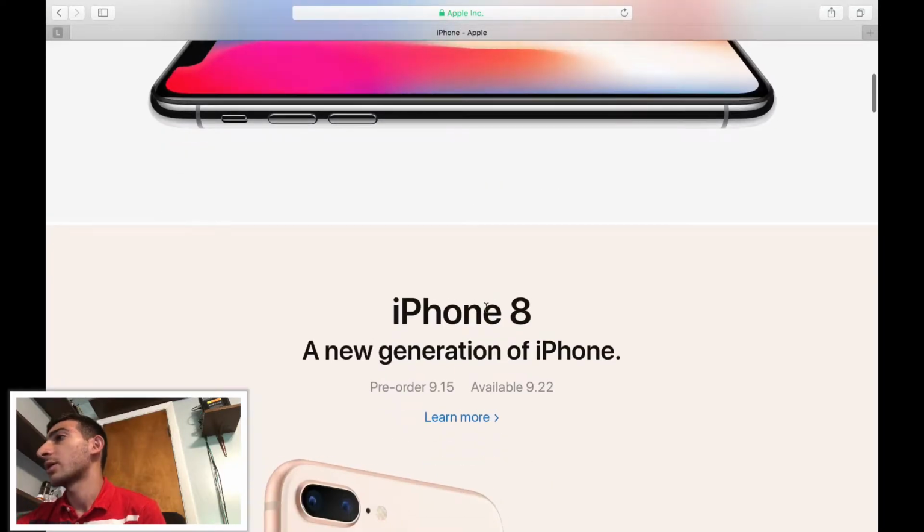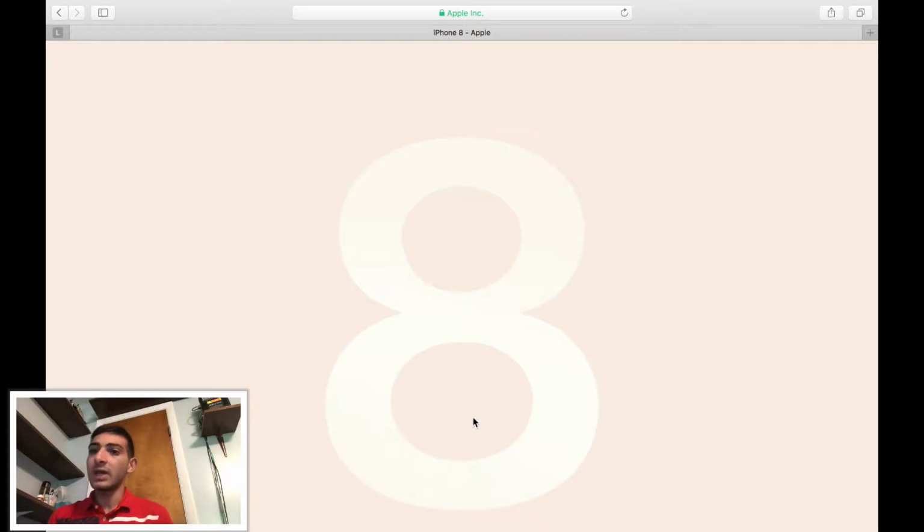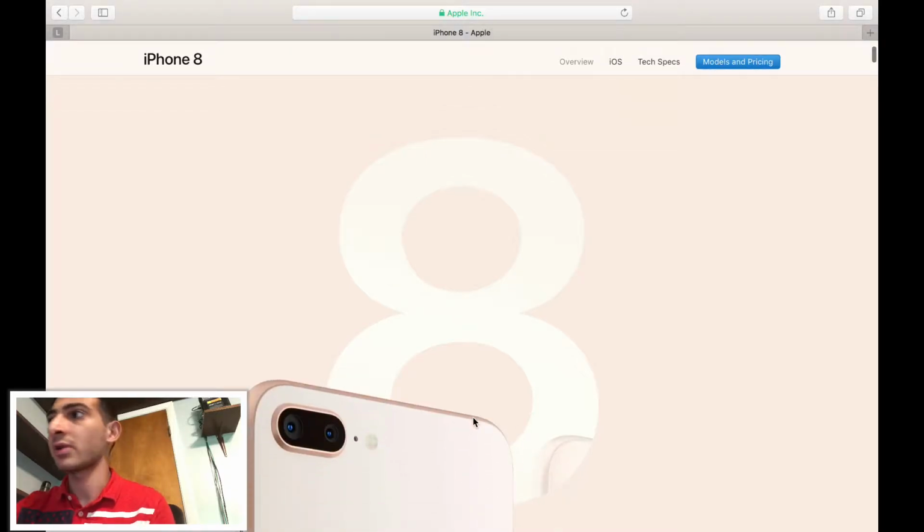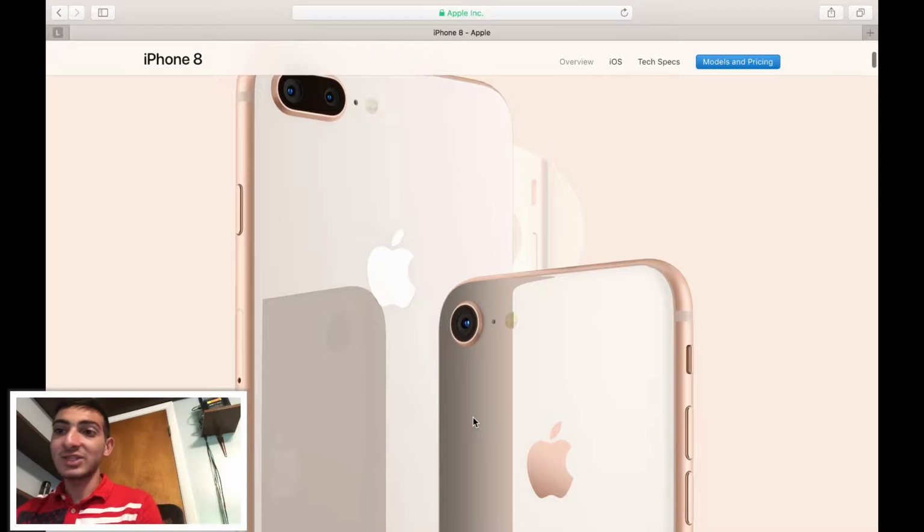Let's first talk about the iPhone 8 and 8 Plus, because as y'all know, they have almost the exact same design as the iPhone 7 and 7 Plus, but they do have a huge difference. And I know what you're thinking, it's not wireless charging. But yeah, I just gave you one clue.